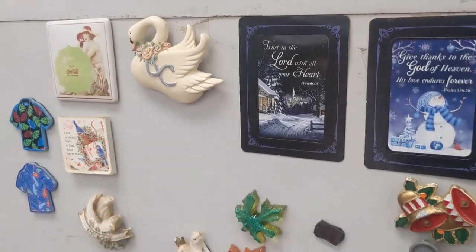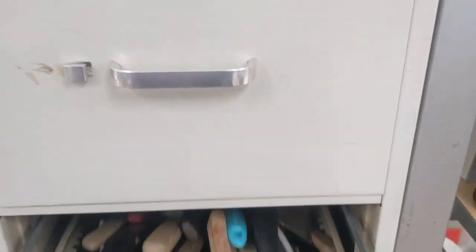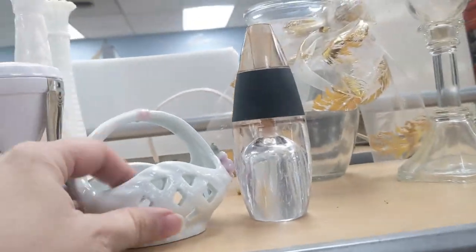And make sure you don't overlook the things that are easy to overlook, like magnets. I think there's a tendency to just walk by them really fast and not really notice they're there. But they can be an easy item to sell and to ship.